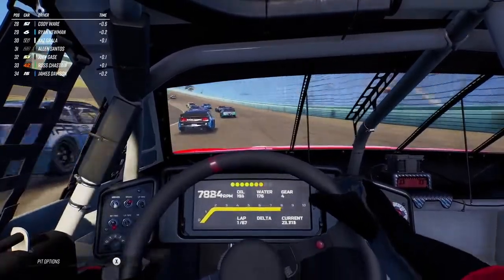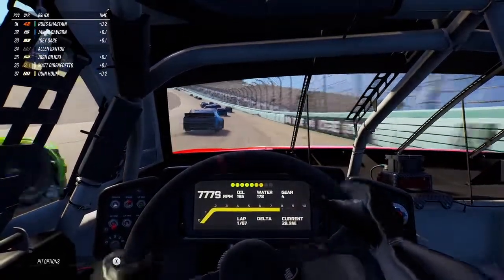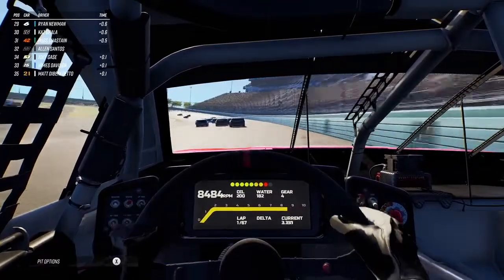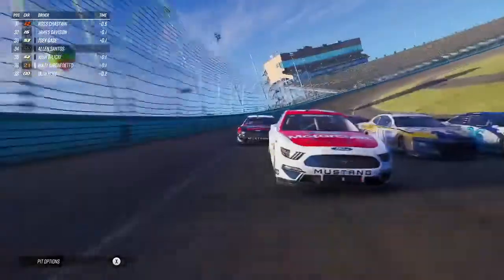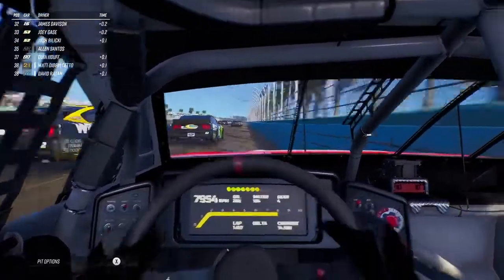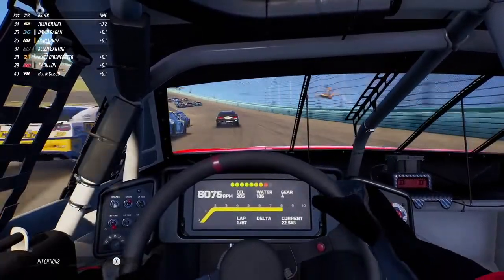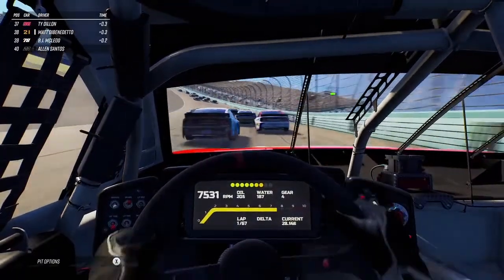Two inside, you're three wide, two down there. Stay right, three wide, you're up top. Two inside, you're three wide, you're up top. Clear all around.